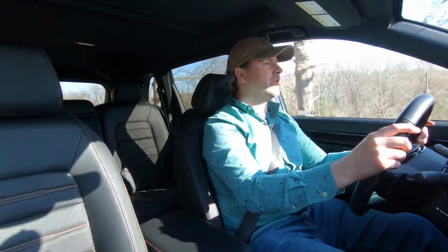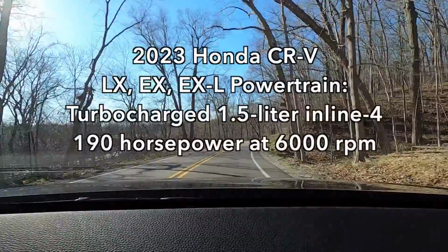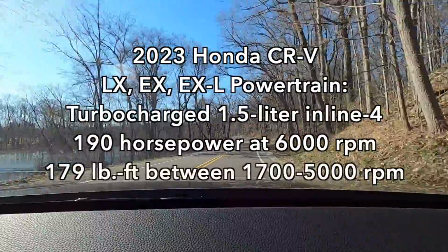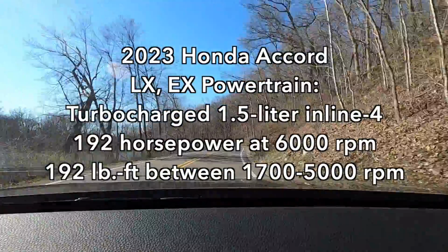The base engine, which is offered on the LX, EX, and EXL trims, is a turbocharged 1.5-liter 4-cylinder engine, but unlike Honda's version of that engine, it makes a little bit less horsepower and torque, 190 horsepower and 179 pound-feet of torque, and that compares to 192 for both horsepower and torque for the Honda Accord. That goes through a continuously variable transmission, or CVT, and onto the front wheels, unless you pay that extra $1,500.